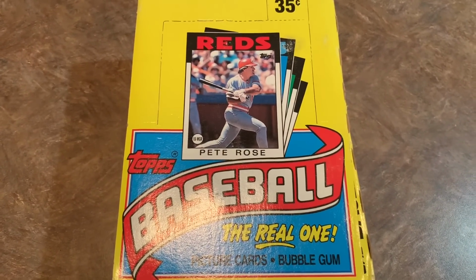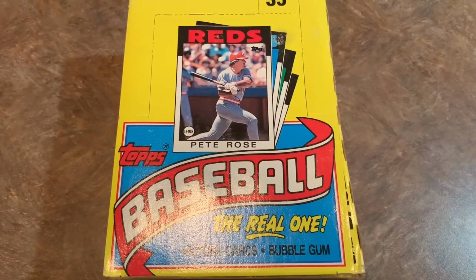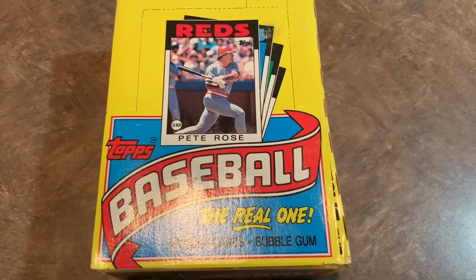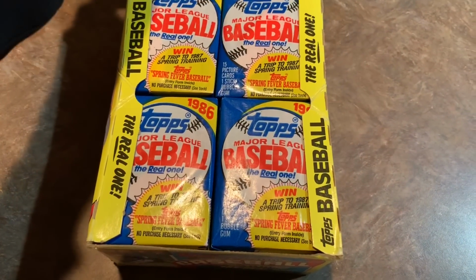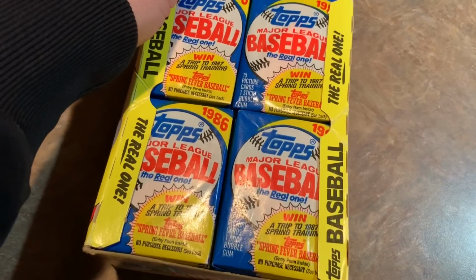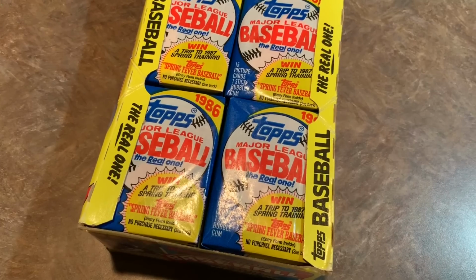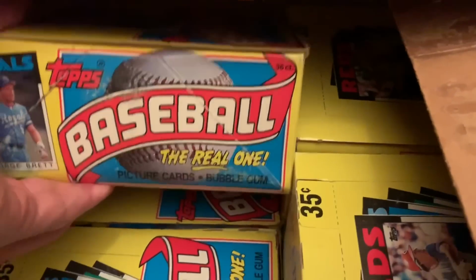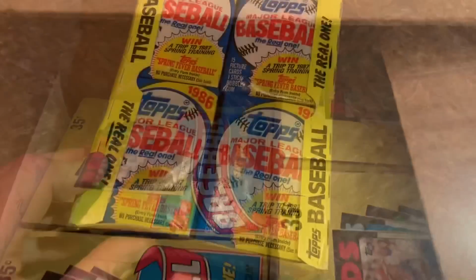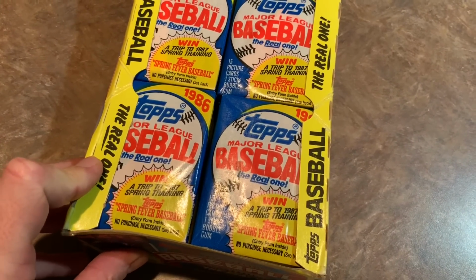Today we're going to throw it back to 1986 with this wax box of TOPPS cards. Here's the inside. There's 36 packs in the box. This comes from a brand new case that I've been selling packs out of here and there. I just picked this one off the top. And we're going to rip all 36 of these packs in this episode of Throwback Thursday.